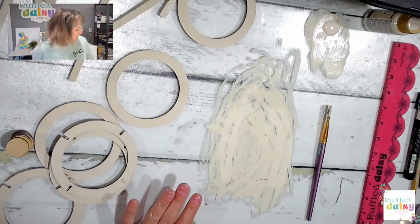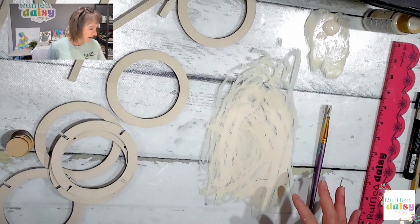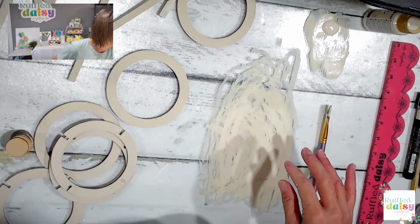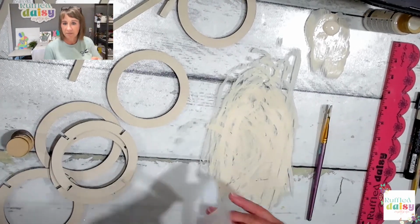All right, so let's go ahead and start gluing the bottom pieces together because they're probably going to be dry. And let's clean up our mess here so we're not looking at all this.